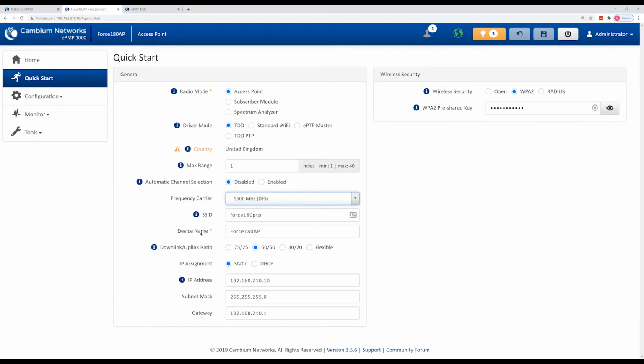The ePMP radios connect using an SSID and a passphrase. So you need to define your SSID here. I've got Force 180 PTP because that's what it is. I've got my device name, and then your downlink uplink ratio. So there are 4 options. There's 75-25, 50-50, 30-70, and flexible.